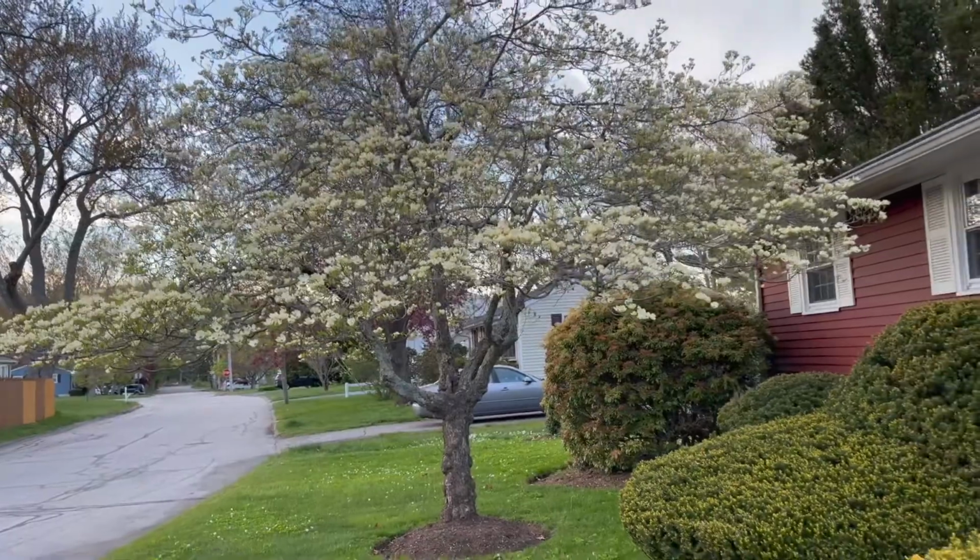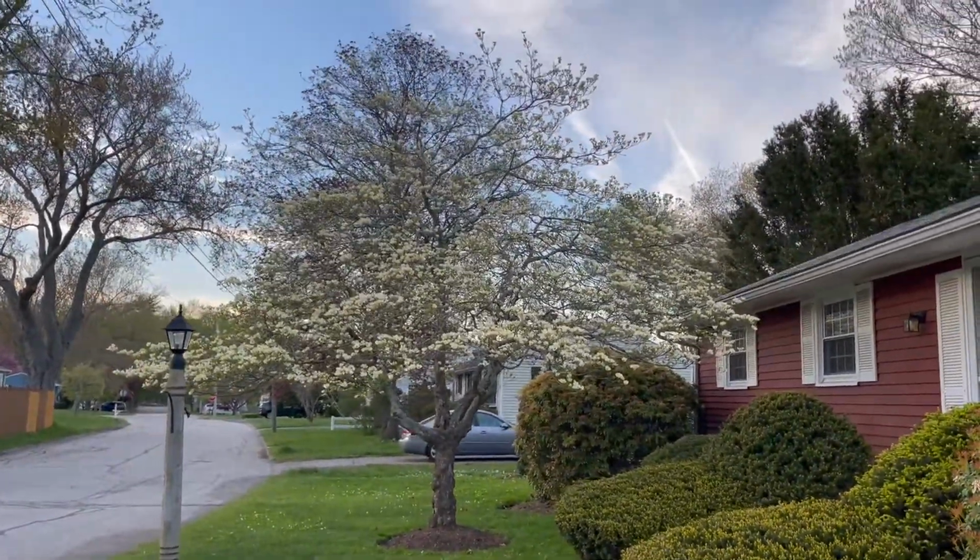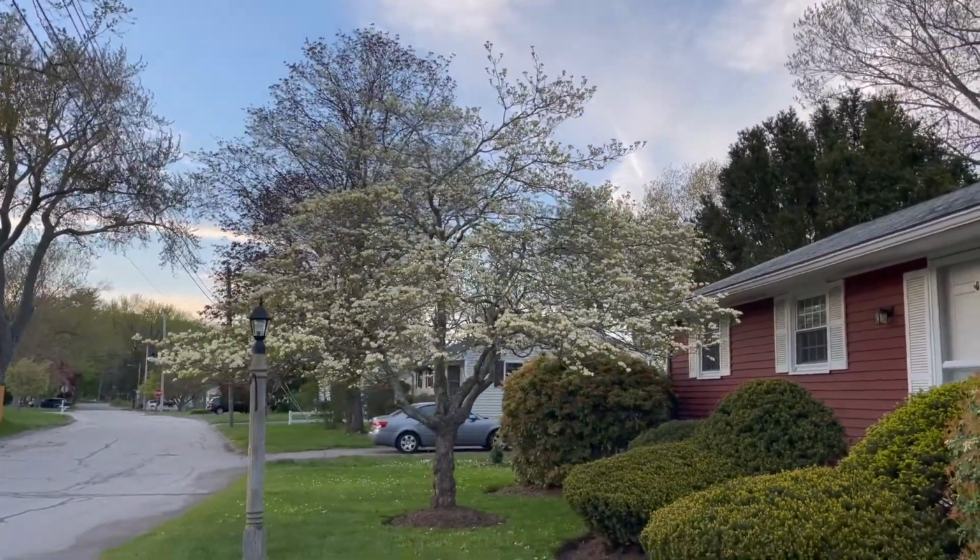I'm not sure if we're going to end up keeping this tree in the end, but we're definitely going to enjoy it while we have it. You can kind of see the overall structure of it. It's kind of like an umbrella shape.